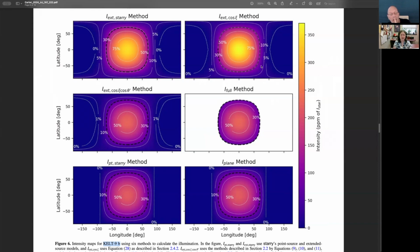In addition, you'll see that our numerical method from equation 11 in the middle left is visually a pretty good match. Honestly, it's really just the amplitude. You'll also notice that the rate at which the amount of light changes is different for that starry method versus the method shown in the middle left. We end up with a greater fall off of light within the penumbral zone, so that's beyond that black dashed line and before that 0% contour.